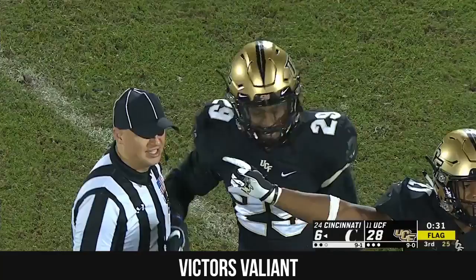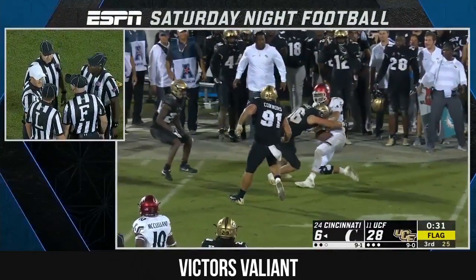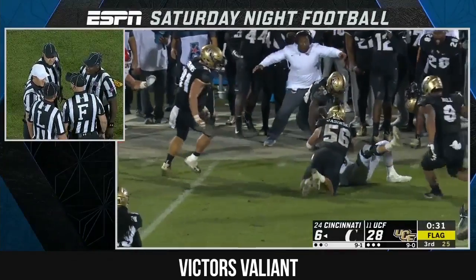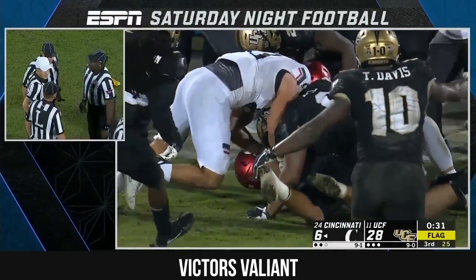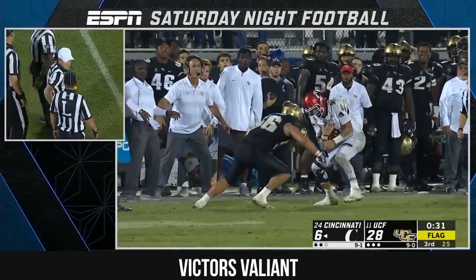Flags come out at the end of the play. This hit. Watch the ball pop out right at the collision. Oh my gosh, that's a heavy hit by the linebacker. Looks like his right arm got around the football though as he's laying there. I don't know how he had the presence of mind to look for the ball. I don't either. Boom.